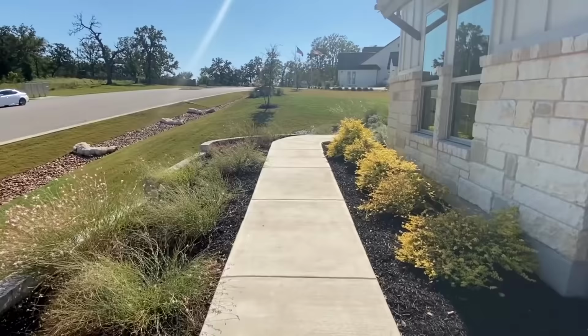I'm just coming home from a casual day after work, walking up to my front door of my house. That's what it feels like right now.